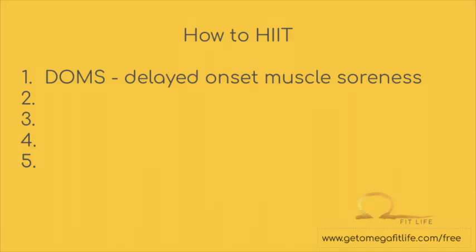So, I said I was going to give you 5 points to follow, and here are the first 2 to know that you're doing HIIT correctly. The first one is called DOMS, and that stands for delayed onset muscle soreness, and it's when you create little micro tears in the muscle tissue, and those micro tears require amino acids to thus create more muscle.